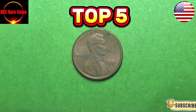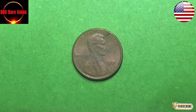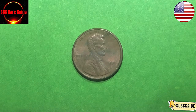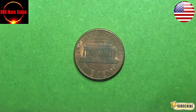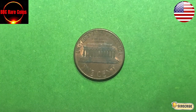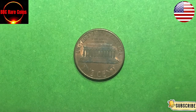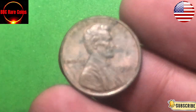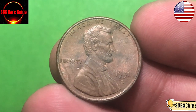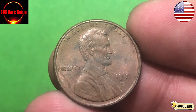Every day, we walk past pennies. We drop them into vending machines. We leave them in trays at gas stations. We ignore them. But in 1991, the US Mint accidentally created one of the rarest modern coins in American history. It looked like every other penny: same brown copper tone, same Abraham Lincoln profile, same tiny 1 cent on the back, and yet one of them sold for $159,300. Yes, you read that right. One penny. One mistake. One collector's dream.